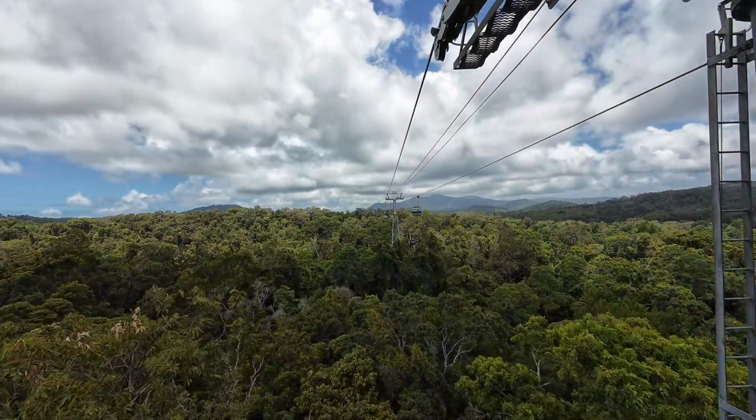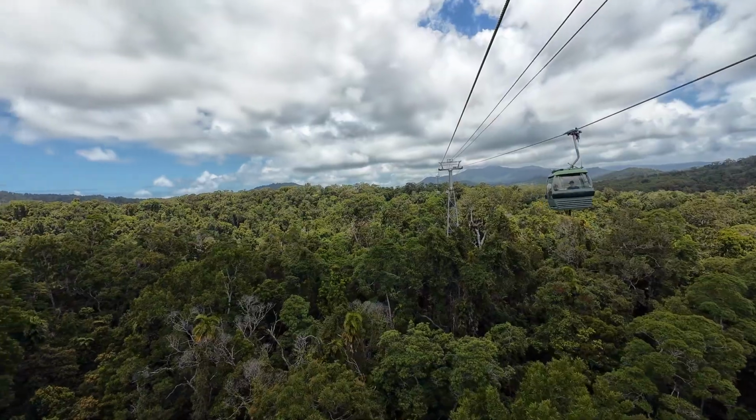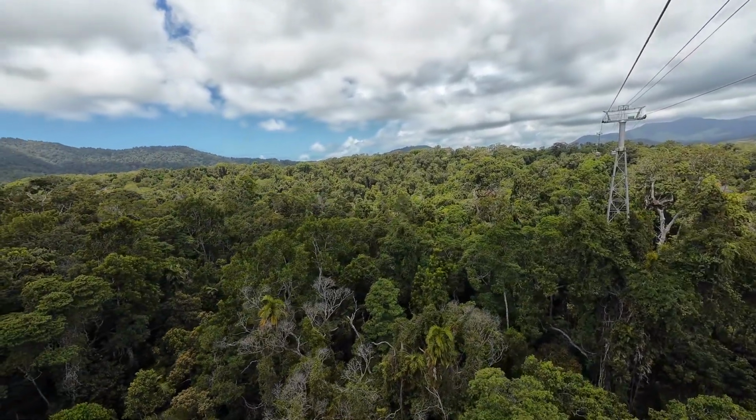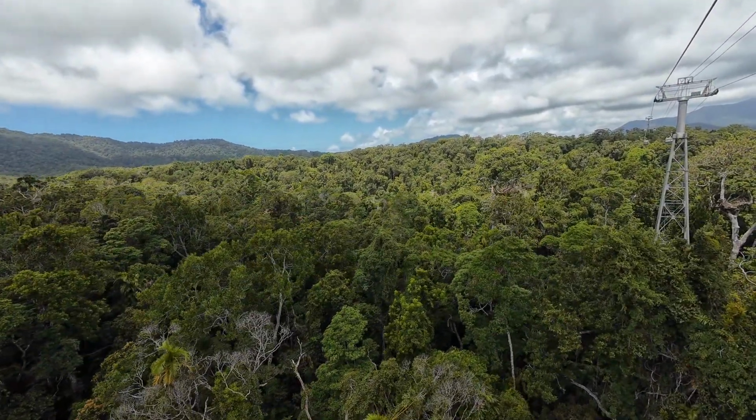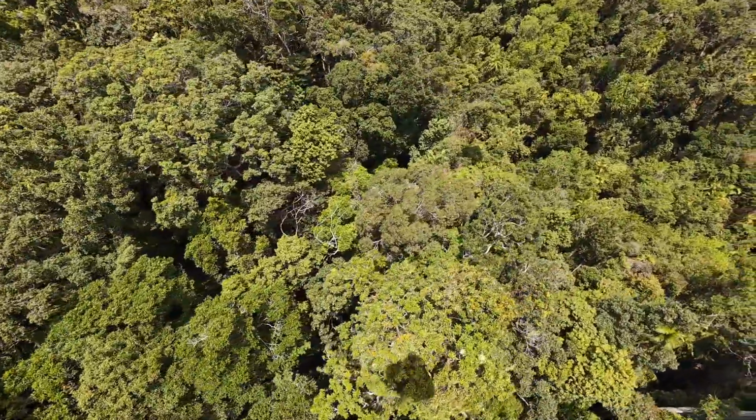Soaring above the rainforest like this is absolutely sensational. Looking down and seeing the dense canopy and the plants below fighting for the light.